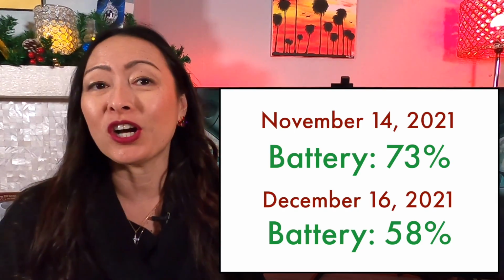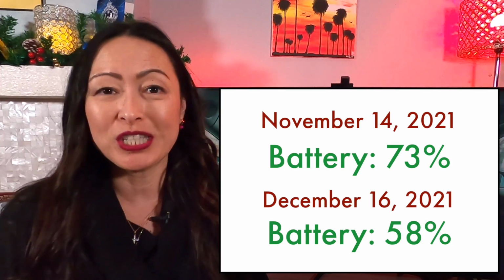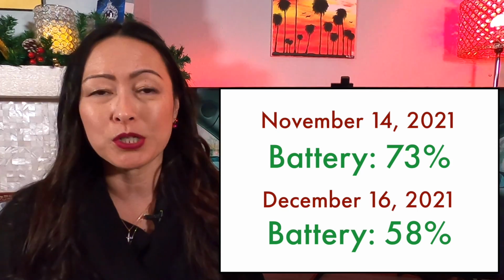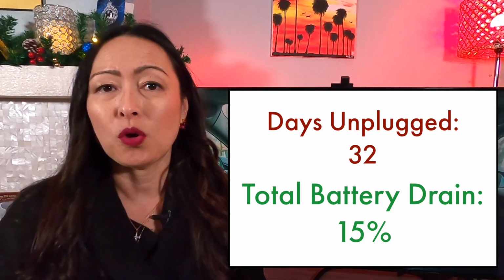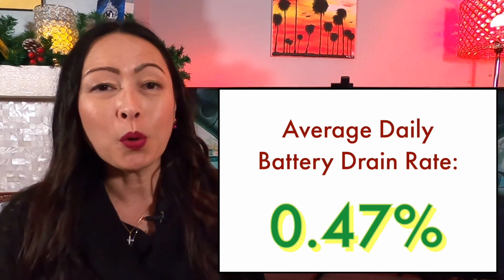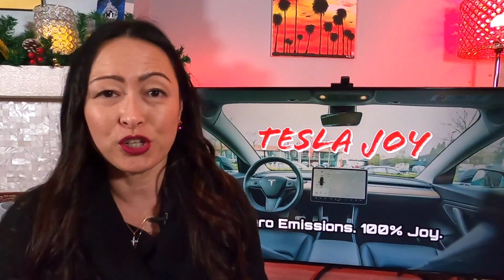Okay, let's review the stats. On November 14th, 2021, I left my car unplugged at 73% of battery charge. 32 days later, on December 16th, 2021, when I came back from my trip, my car battery was drained down to 58% state of charge. And that was a difference of 15% over the 32 days that my car was unplugged and idling. And that averages out to 0.47% of battery drain per day. Let me repeat that. 0.47% per day average battery drain in the last 32 days.